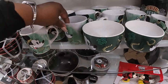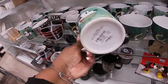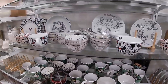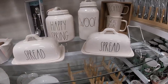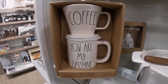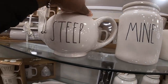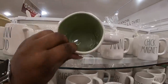The cute Minnie and Mickey Mouse. $4.99. I know, St. Patrick's Day, yep. A little cereal bowl. More Rae Dunn. Happy Spring. Hop to it. Coffee, You Are My Sunshine. That's pretty. Mama Bird, busy. Steep Mine. There must not be many Rae Dunn collectors in the area. Hello Spring. Green.